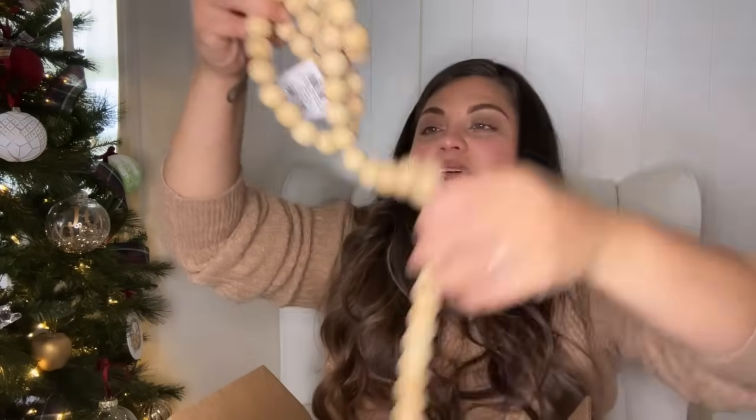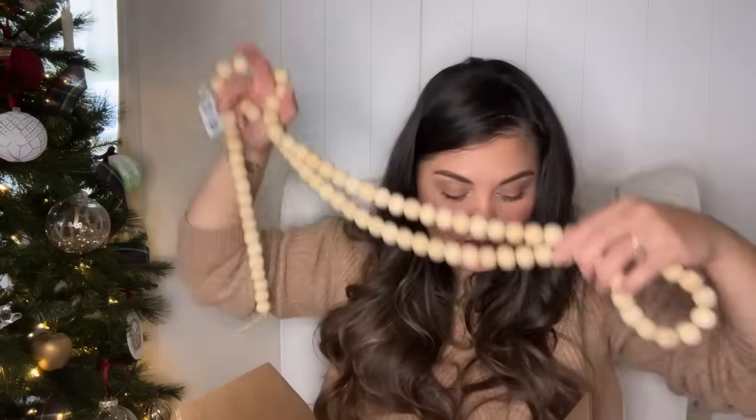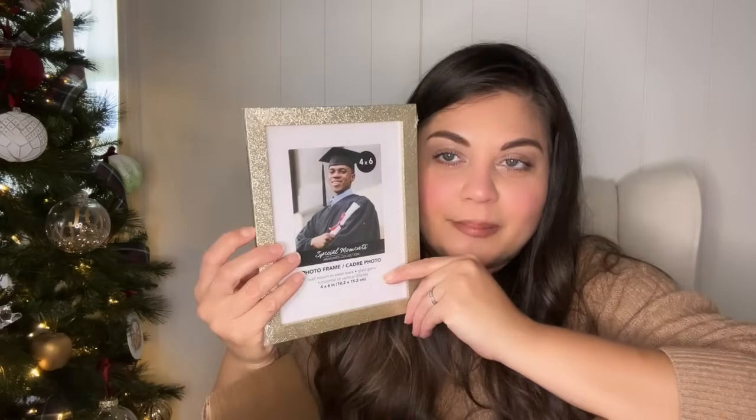Okay. All right. We got a couple of styrofoam balls. Ooh, this is pretty. We have beaded garland, which honestly you could just use as is. And then we have, okay, we have a picture frame.